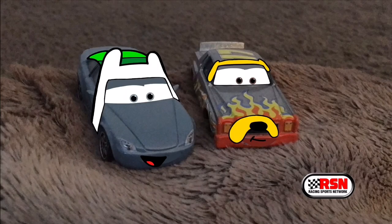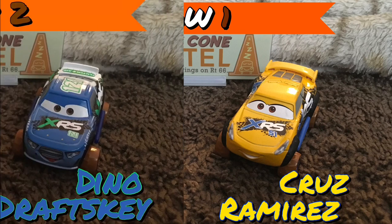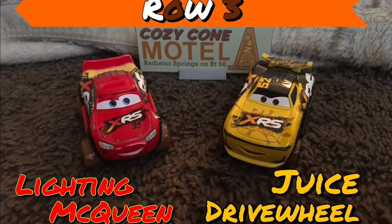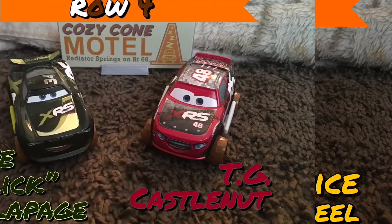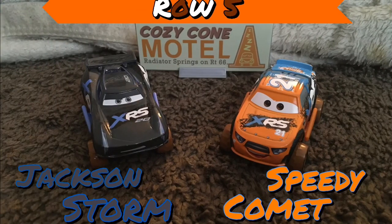As they're doing that, let's get into the starting lineup. In row one, we have Barry DePedal and Cruz Ramirez. Expect to see Cruz take the lead early. And in row two, Cal Weathers and Dino Draftie. Heading out row three is Lightning McQueen and Juice Drive Wheel. And now in row four, Steve Slick LePage and TG Castlenut. And then the final row, Jackson Storm and Speedy Comet.